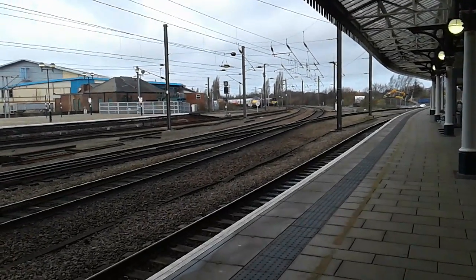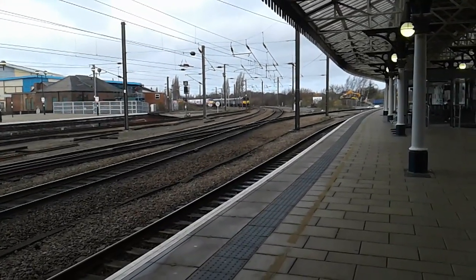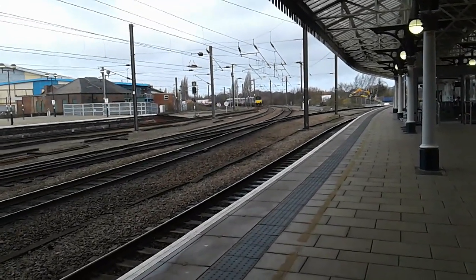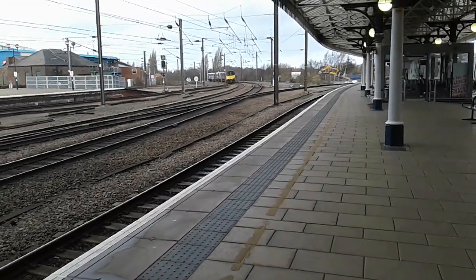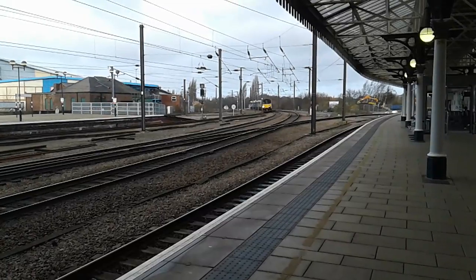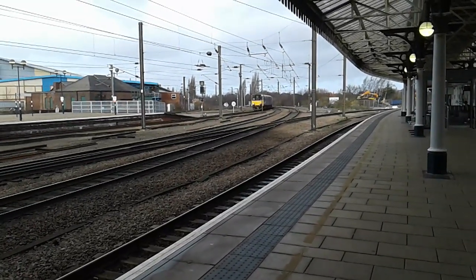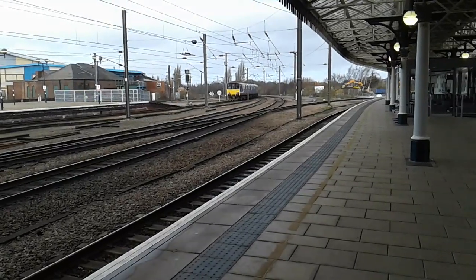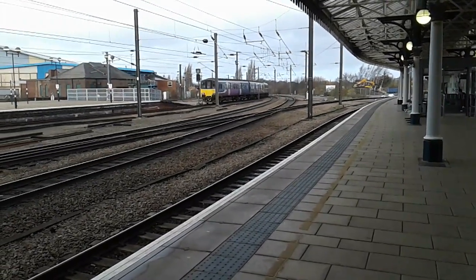Okay, the next train to arrive should be a terminating Northern service from Leeds in the form of a 150 and a Pacer. Oh, really? It's almost quite foreboding that the wind sort of picked up at that stage of proceedings. I thought I got away with not seeing one for at least this morning. I'm off to Leeds next, and that's just going to be full of the bleeding things. Ugh.